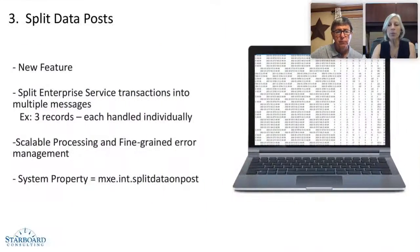Let's go back to our chat here and see what some of the folks in the audience might be asking about. So let's see. I'm looking here. So why API key versus OAuth 2?